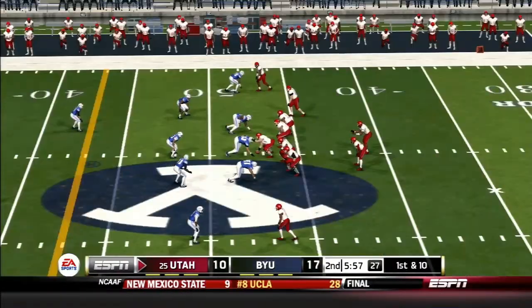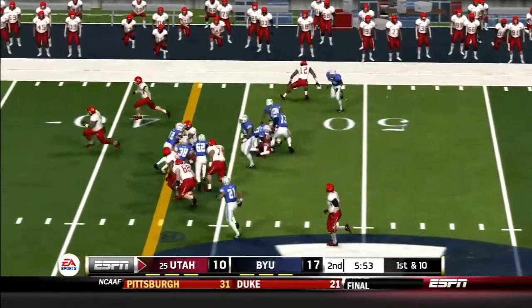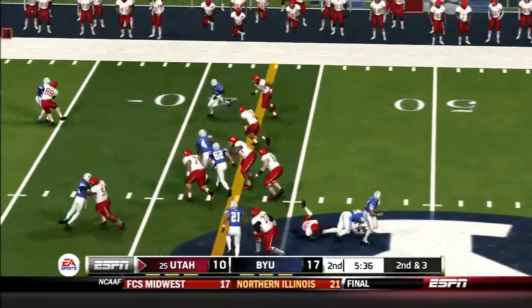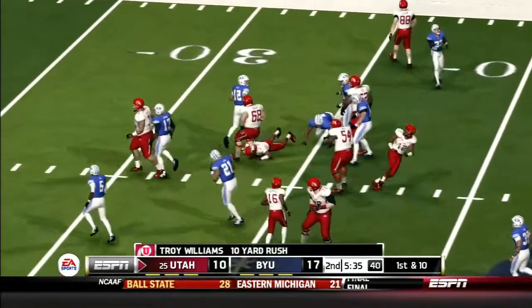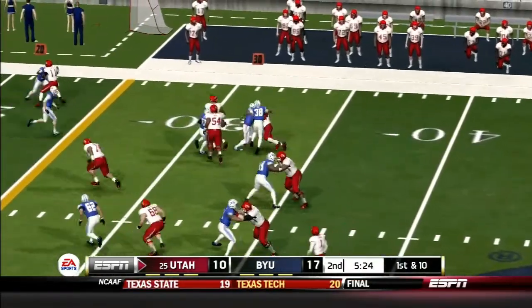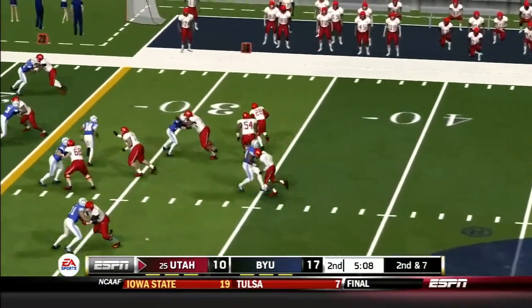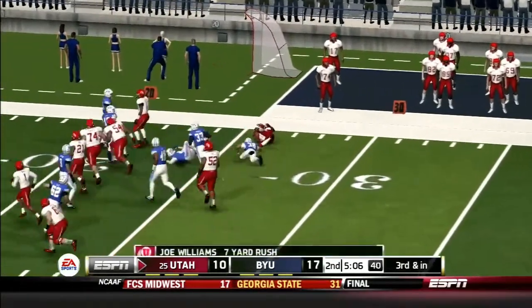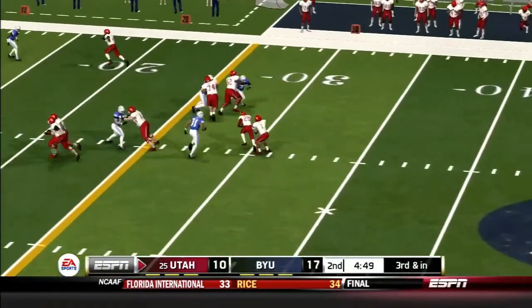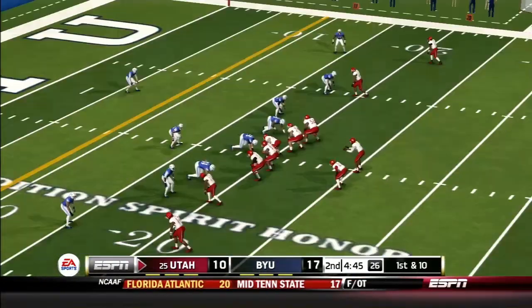Joe Williams up the middle. Joe Williams again on the right side, cuts it back, picks up 7. Here is quarterback Troy Williams into BYU territory. Joe Williams again, the running back, doesn't get much on that one. 2nd down and 7. Here's another give to Joe Williams, and he is just short of the 1st down. Backup quarterback Tyler Huntley in now, and Huntley gets the 1st down on 3rd and 1.